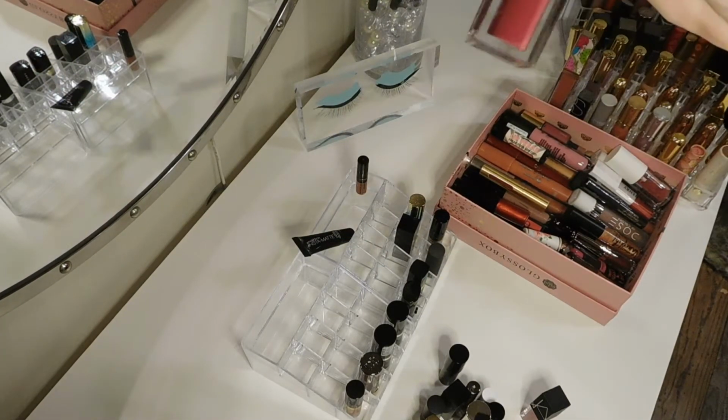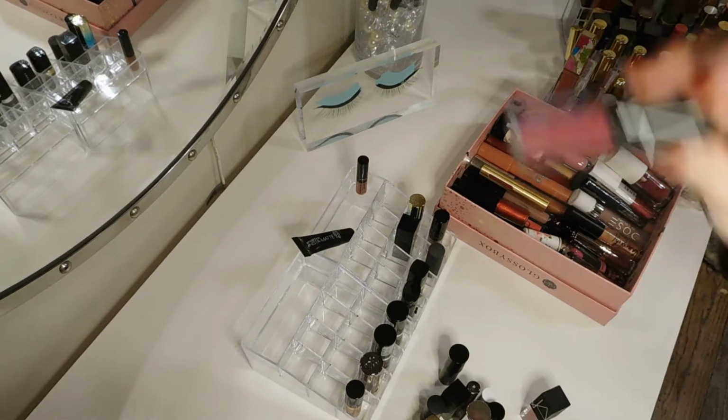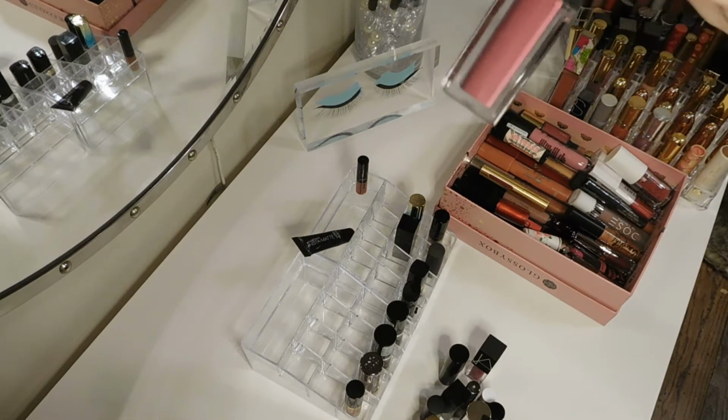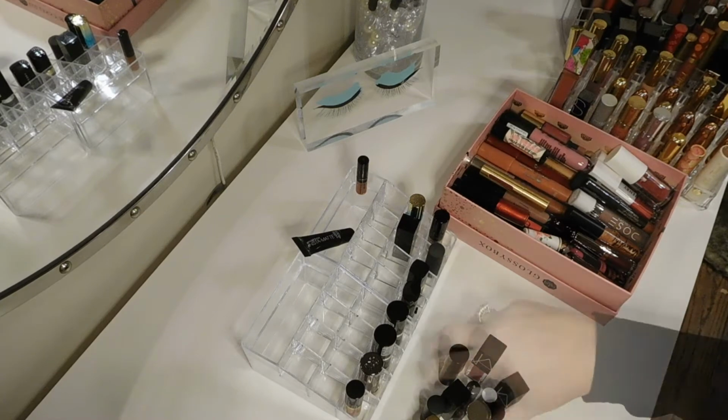This is NARS Staying Alive. I'm going to go ahead and declutter that one. I've probably only used that like once, and it's just too berry for me. And then this one is NARS Californication, and again I'm going to go ahead and declutter that one because I just never use it and it's going to be wasted.